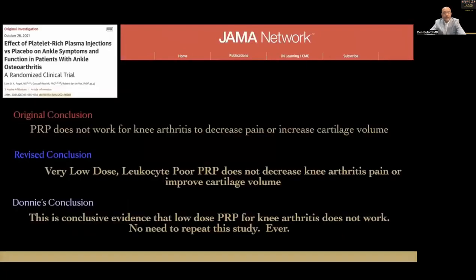Their original conclusion that PRP does not work for knee arthritis to decrease pain or increase cartilage volume, I think was extremely oversimplified and highly inaccurate. I think a better, more legitimate conclusion supported by their study is that very low dose leukocyte poor PRP does not decrease knee arthritis pain or improve cartilage volume at 1 year versus placebo. We have to be that specific in the literature because all PRP is not the same. We cannot draw global PRP conclusions from a very specific type of PRP.